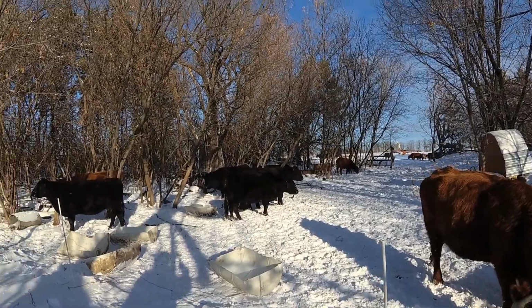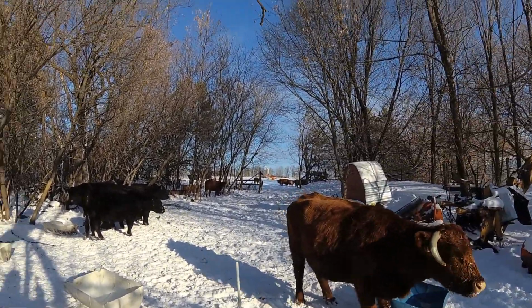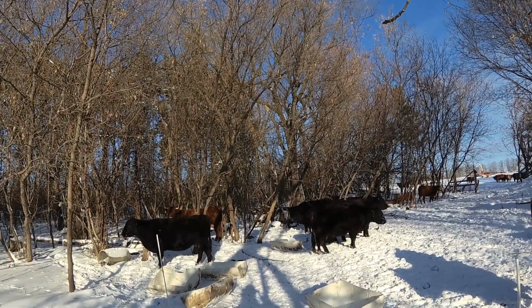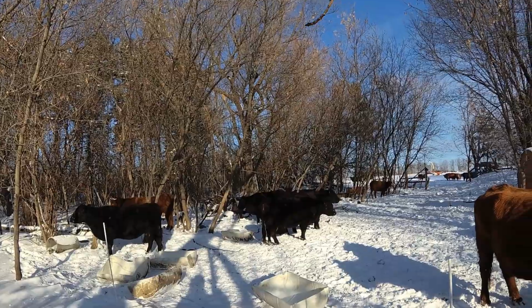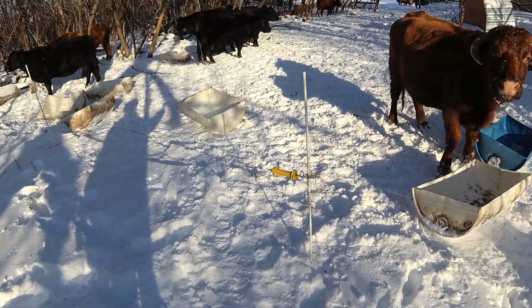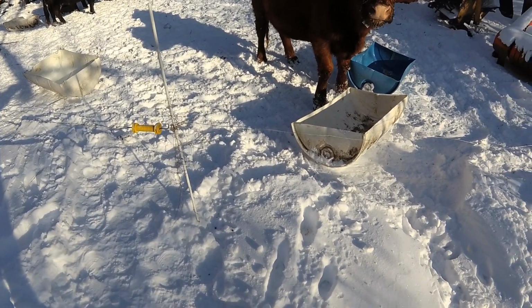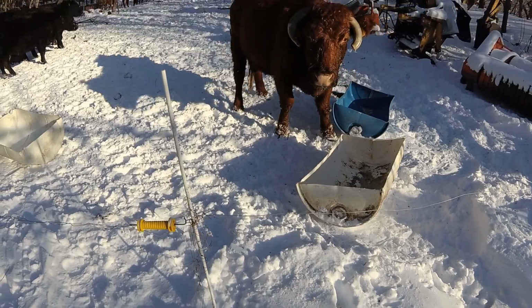We're back within the hour after they were fed their corn. They're kind of chilling in here, rubbing on trees, standing perpendicular to the sunshine, soaking the sunshine up on their pelts, licking some mineral out of the tub. We gave them some salts and calcium and magnesium salts.